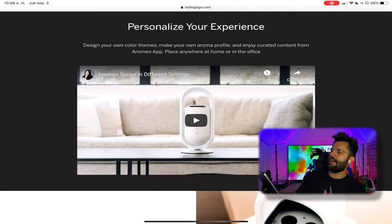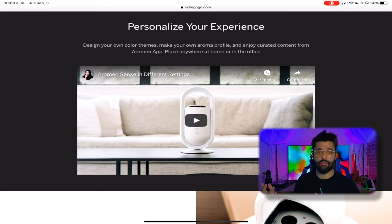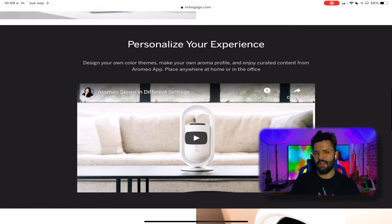And then we have personalize your experience: design your own color themes, make your own aroma profile. I guess you can make your own things. Like, what if I want a Mac or Apple Store scent? Can I do that? And enjoy curated content from the Aromeo app, placed anywhere at home or in the office. Okay, the curated content, I guess.